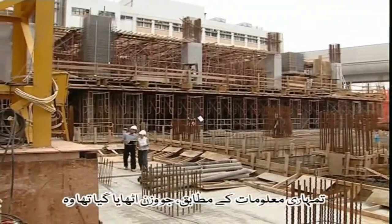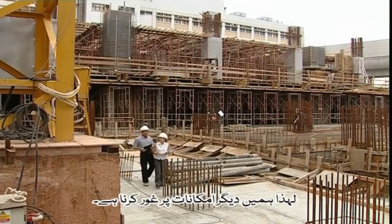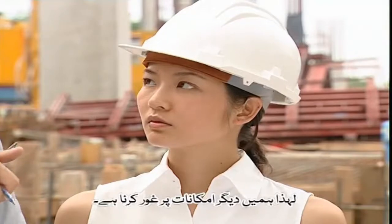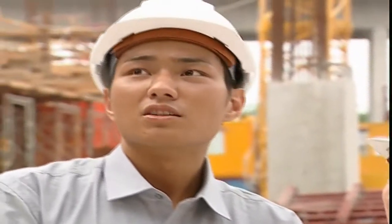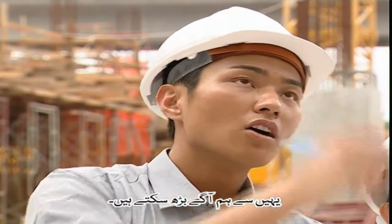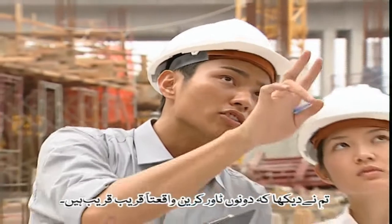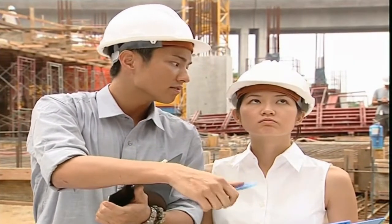According to your information, the load that was lifted did not exceed the safe working load. So we have to consider other possibilities. How should we start our investigation? That's where we can find the lead. You see, the two tower cranes are really close. When they operate at the same time, they may overlap.